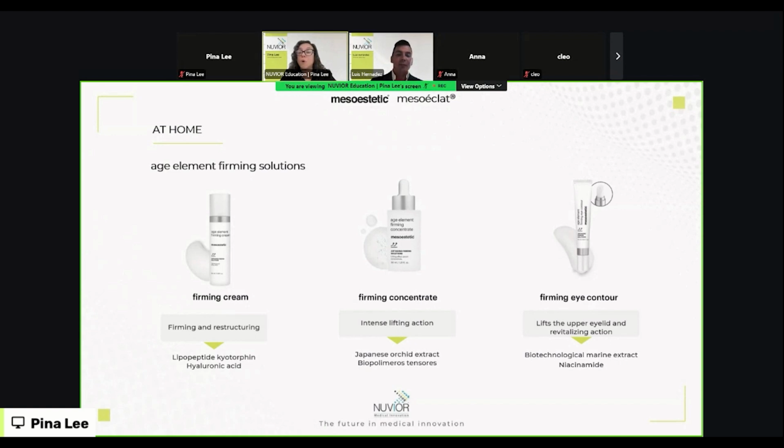I also want to add, if you are treating people with acneic scars, that Firming Concentrate is beautiful to help lift, tighten, and regenerate in that scar tissue.